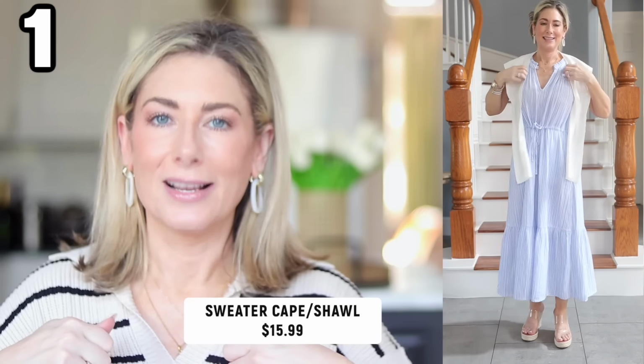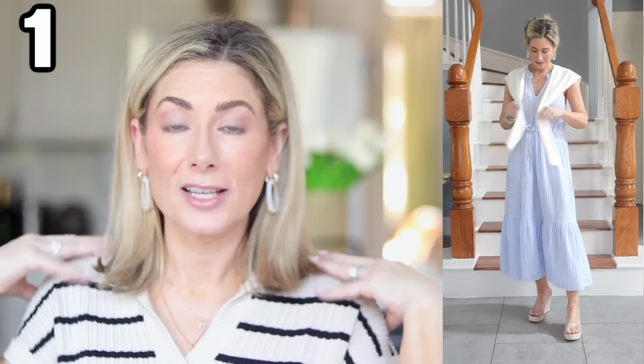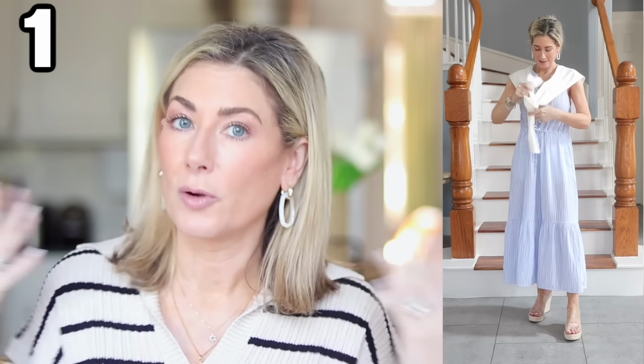So when you put it on, it looks like you've draped a sweater across you, and you can tie it and make it look all cute and preppy, and it does give you some coverage. So especially if you're going somewhere where you want your shoulders covered, this works like that. But it's an illusion. It's just an oddly shaped knit piece of clothing. It's like a shawl cutout.